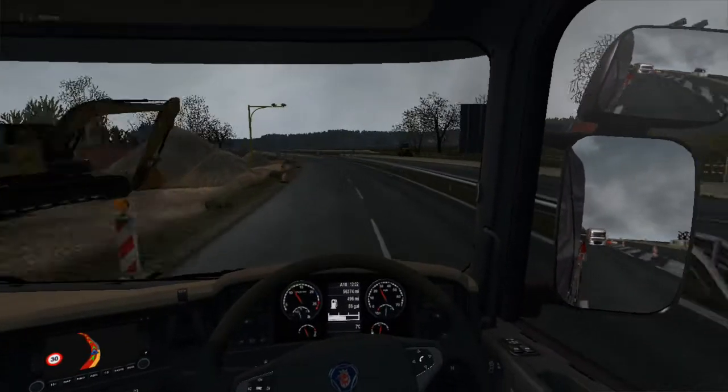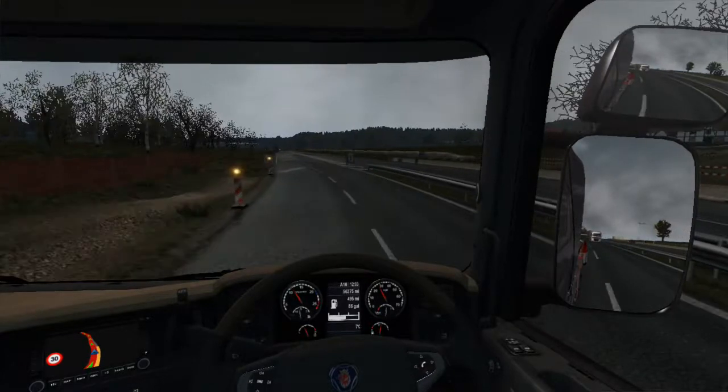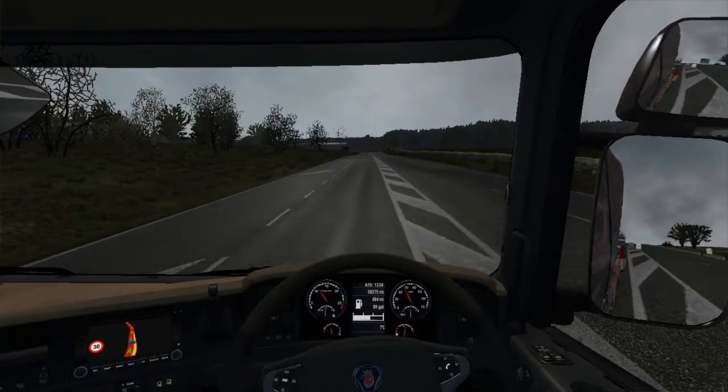Don't think they're going to get past me, buddy. I think they're going down to one lane. Get over, take the lane. Sorry, buddy.